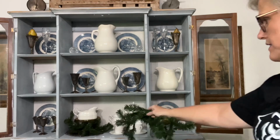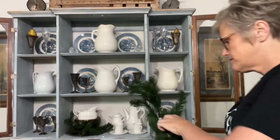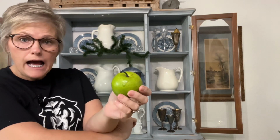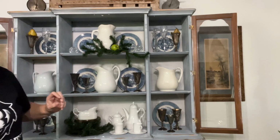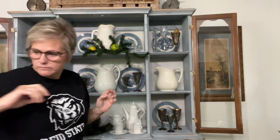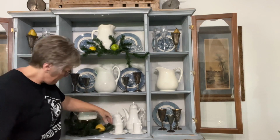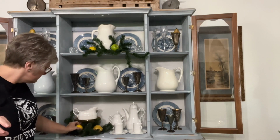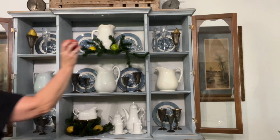Since I used the simple greenery down below, I'm going to use the same kind of greenery and maybe add in some other things. What I can do to create more of that Williamsburg feel, I can mix in green apples and red apples. I can mix in lemons. I can mix in pears. Let's get a red apple.